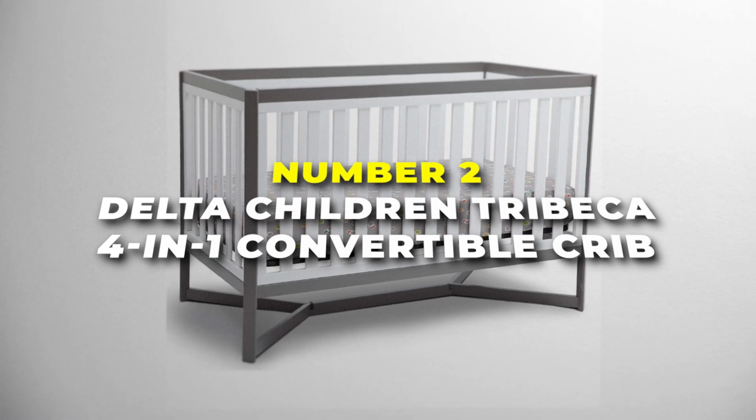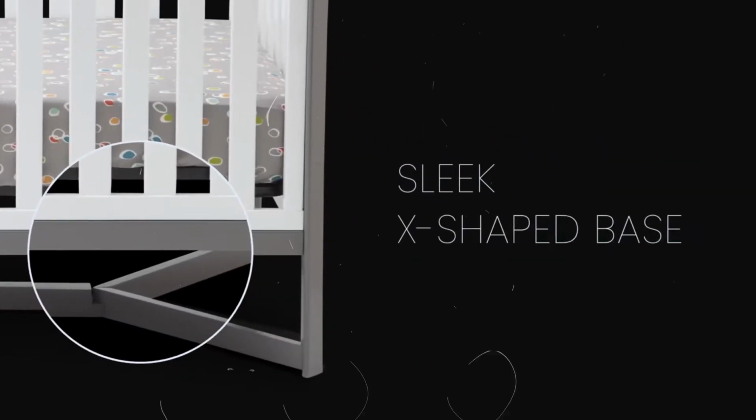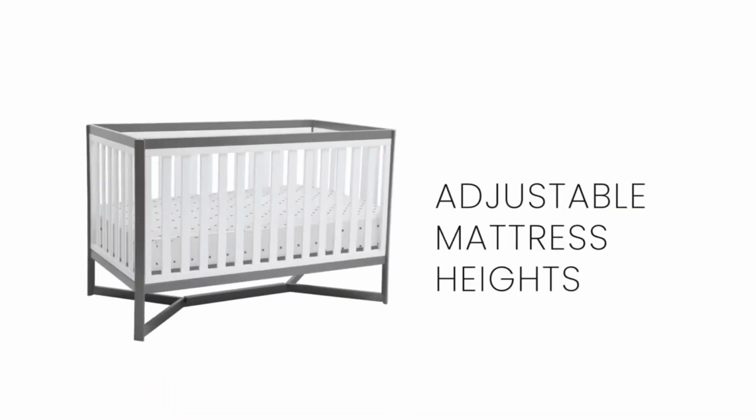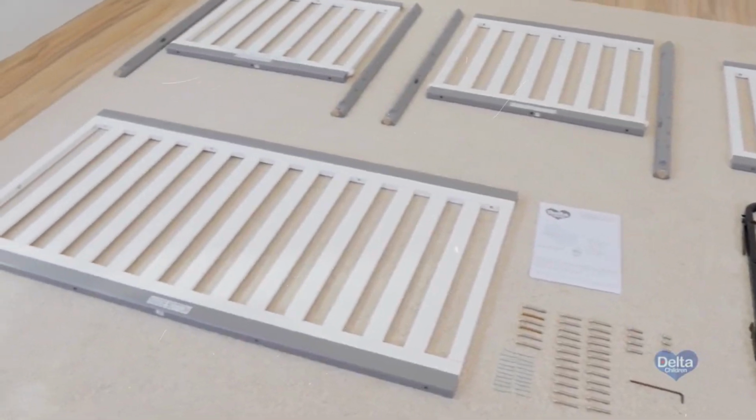Number 2 is the Delta Children Tribeca 4-in-1 Convertible Crib. This is the best value crib on our list. If you want something that looks cool, saves space, and can grow with your little one, this is the crib you are looking for. It's like the ultimate multitasker of baby furniture.